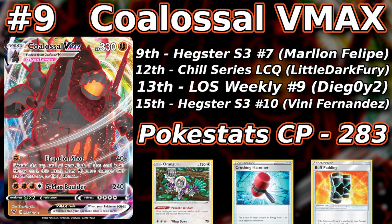It has some hope, especially as you can see some of the bigger names, like Little Dark Fury, with their top 16 at the Chill Series LCQ. I think it's one of those decks. Give it some time. It seems pretty good, especially post rotation, looking forward. If Eternatus pops up huge, this deck seems like it would have a pretty good match against that. And it does definitely have a pretty good matchup.